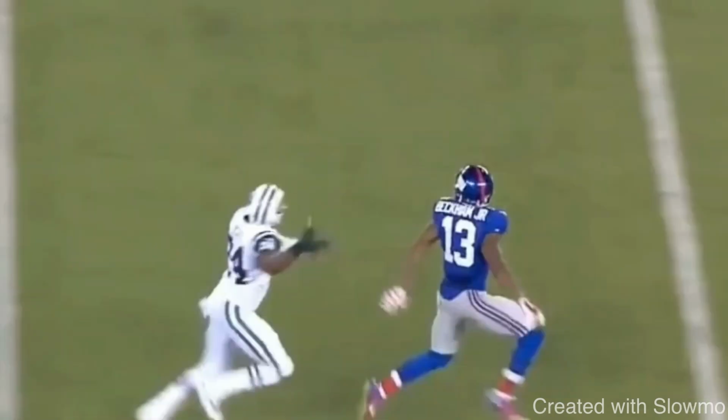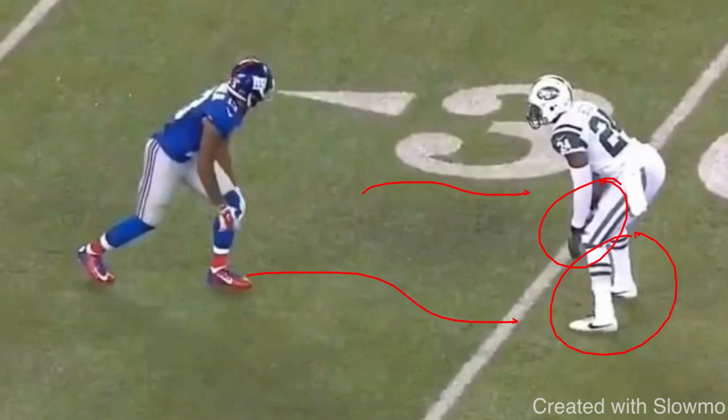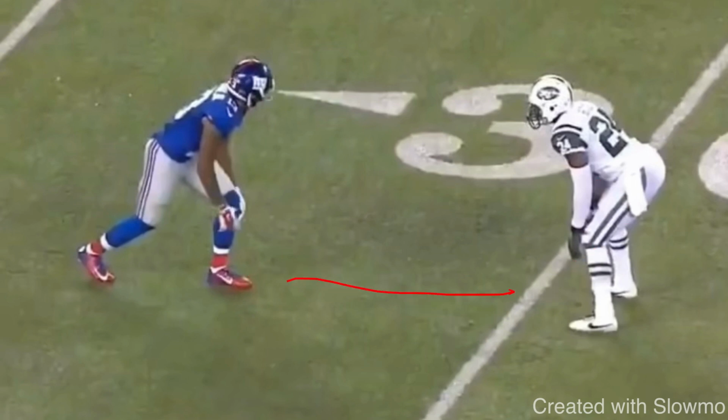So what I mean by getting skinny, and I'm going to show a good example of this here in a second, is when you have this DB, let's close the gap with him. Let's try to make him uncomfortable. Let's step on his toes. I don't even care if he tries to get hands, because if he gets hands, we can just swat the hands, combat the hands. But let's close the distance with him. Because if I can close the distance with him, and maybe I threaten his leverage inside, I fake him to the inside, he will move, but also when he moves, I have an opportunity to go hip to hip with him.